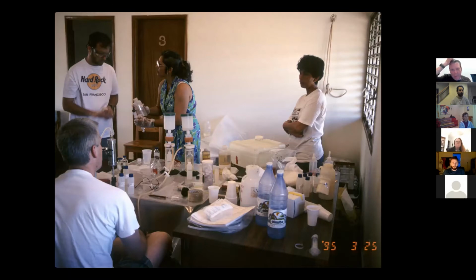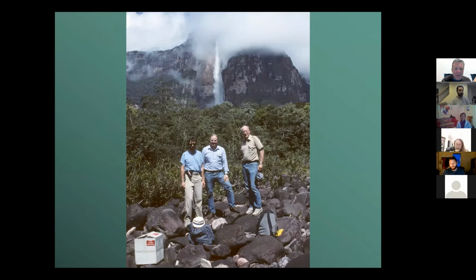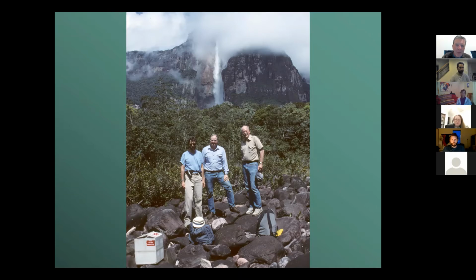And we set up portable labs. These are actually quite good labs for trace element studies. We were doing mercury, and this is set up in a hotel room in Canaima. And this is our group standing in front of Angel Falls in Venezuela. We actually sampled this river coming. It's the tallest waterfall in the world. It's more than a kilometer high, but it came from a landscape where we were sure there was no gold mining. And so this would represent good background mercury. So we sampled the streams coming off of Angel Falls.